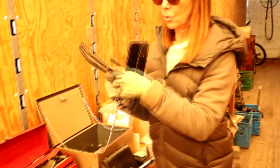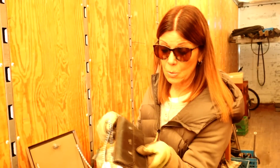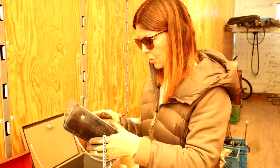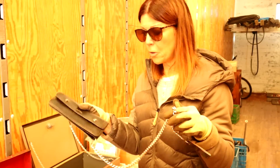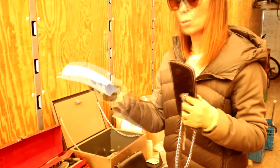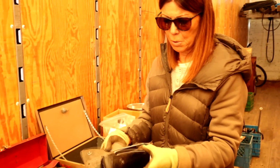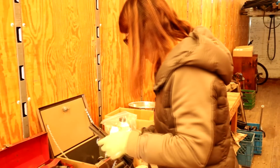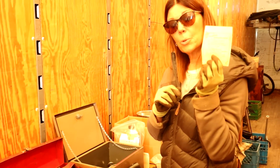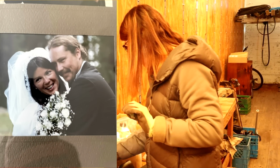Now we used this chain drive wallet in one of our videos because we couldn't find this one. He forgot where it was, and I found it in this chest. It's beautiful, well preserved. He had these moisture absorbent thingies in the box to preserve them, so it's in beautiful shape. And in the treasure box too was our wedding announcement. So that's kind of cool.